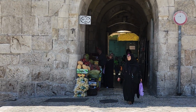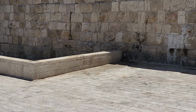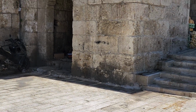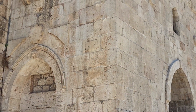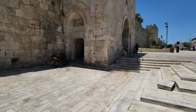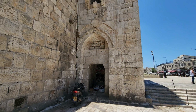It used to be open from there. Remember, the idea of gates is not to make the enemy an easy entrance. But that was the entrance, and as you can see, it's a small one. Then the Arabs, the local people, asked to open another entrance here, to walk through it. And as you can see, I cannot use the main entrance to the city, the Flowers Gate.